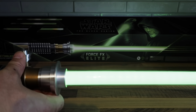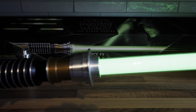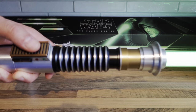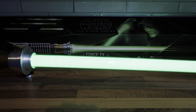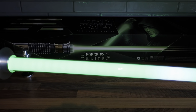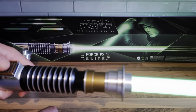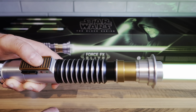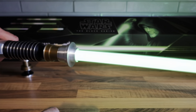Right. Oh, I've got to tighten that up a bit as well. So the button here is to make the effects, which you can't really see that well because it's not really dark enough. But that's one of the things that I missed on the Disney Legacy lightsabers, compared to the Rey Skywalker. There weren't really any extras.